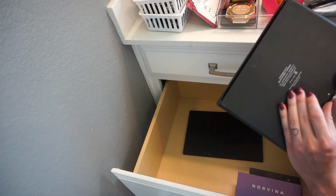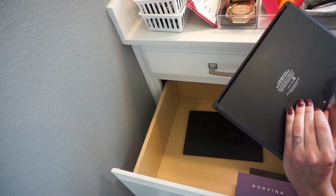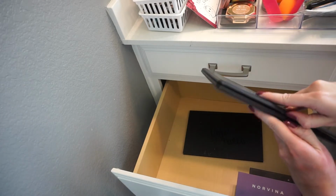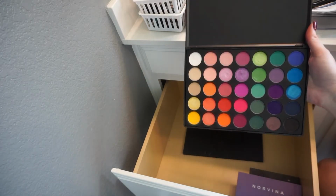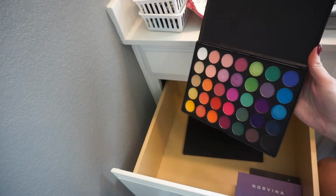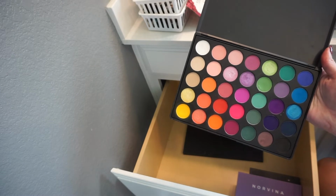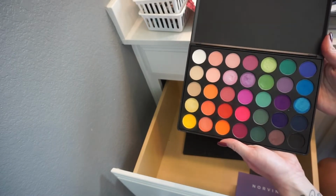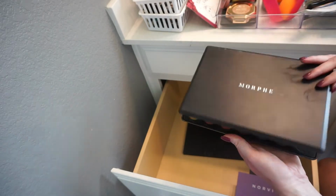I have this Morphe palette. This is the 35B. This is, I think, the colorful one. Yeah, I was holding on to this in case I did any more fun, colorful looks, but I honestly hardly ever wear eyeshadow anymore, and I don't do anything colorful. So I think someone else might have more fun with this.